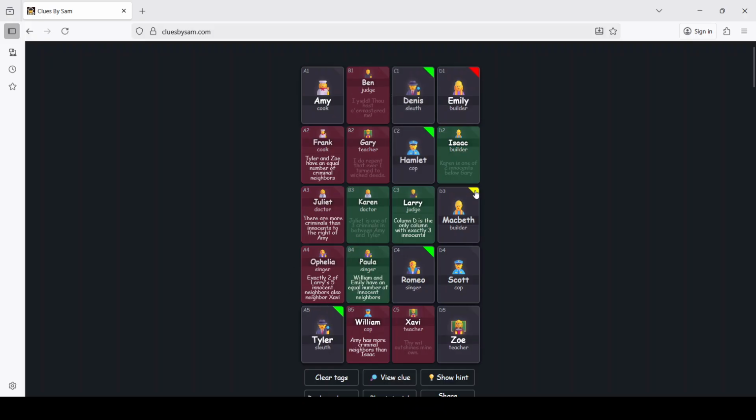Okay, so if Emily is a criminal, Denis has to be innocent. If Hamlet is innocent, that would force Romeo to be innocent and Tyler to be innocent, so William and Emily can both have 3 innocent neighbors. If Hamlet is innocent, Macbeth is a criminal, and Scott is a criminal. However, that would also mean there would not be enough innocence in column D. So for this configuration, Hamlet cannot be innocent.